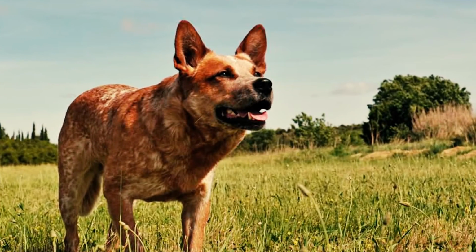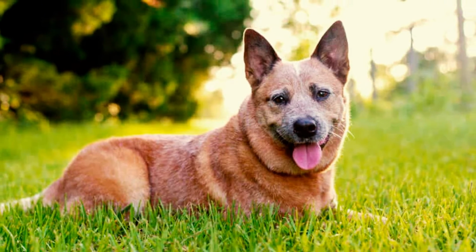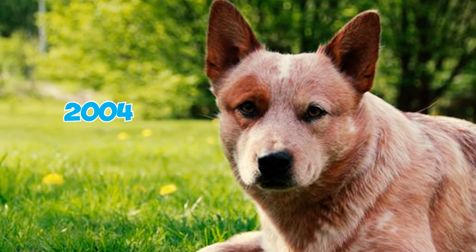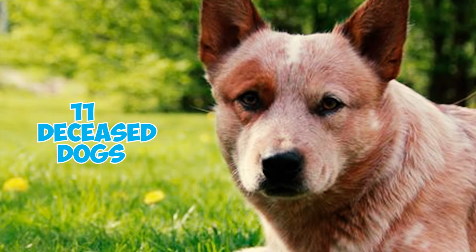They often don't display any reaction to severe injuries, potentially causing owners to think nothing is wrong with their dog, which can result in more significant problems. Number 22. In a UK survey conducted in 2004 on purebred dog breeds, Australian cattle dogs were part of a small sample of 11 deceased dogs.